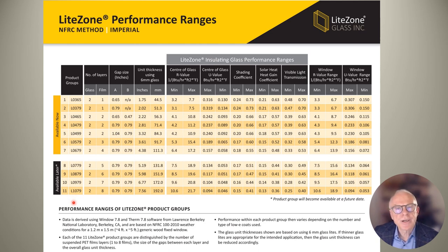Now the last 4 product groups listed on this data sheet are not yet in commercial production because we have not yet invested in the tooling required to manufacture these very high performance IGUs. So the highest performing product group currently being manufactured is the L0679 product group, which has four suspended films, is 4.38 inches thick. It can achieve up to R17.2, that's a U value as low as 0.058, and an overall window insulating value that's nearly R14 with a U value as low as 0.072. Now it can achieve this very high insulating value while also having a solar heat gain coefficient as low as 0.15 with clear glass to minimize your energy requirements for both heating and for cooling.